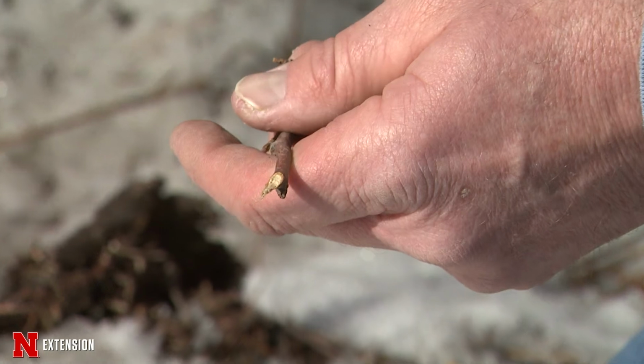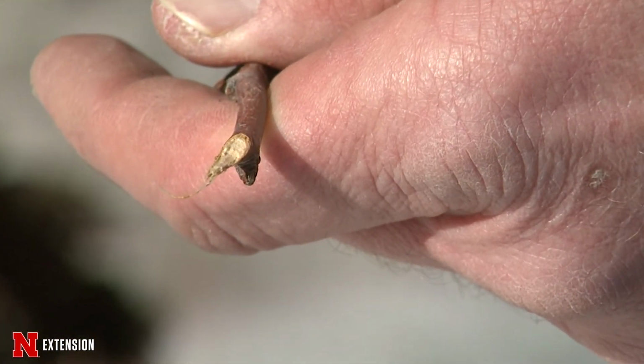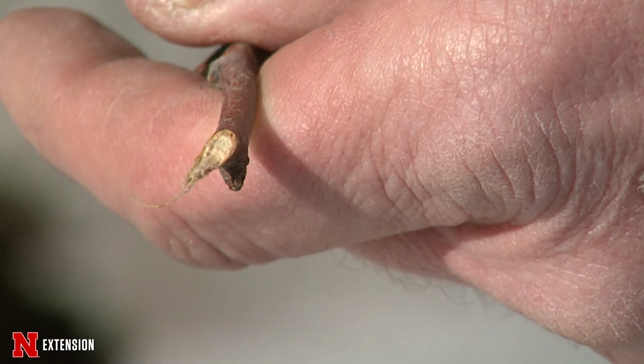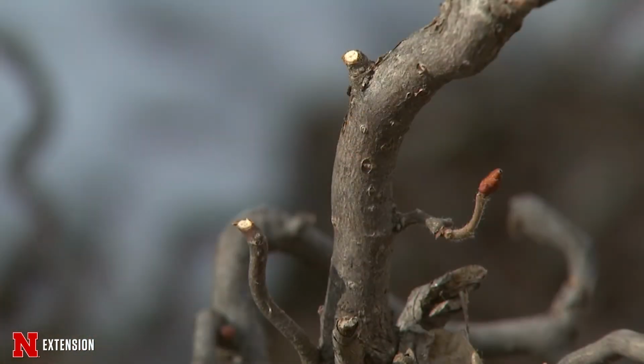The other thing that we're probably going to see is rabbits are going to be standing on top of that snow, chewing up much higher than potentially your screen was or your device that you're using to keep those rabbits out. We also are seeing a lot of very, very brittle twigs.